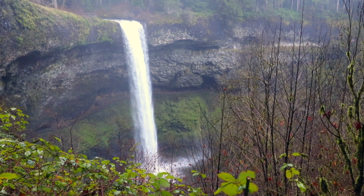I don't know that I mentioned, but this park has 10 separate waterfalls. We're not going to be able to get to them all today because I think it's an 8-mile hike. Yeah, 7 or 8 miles.